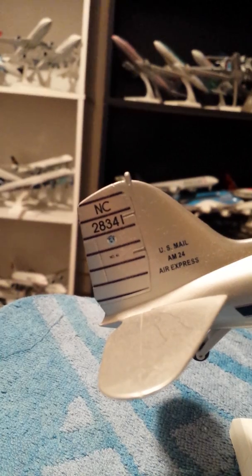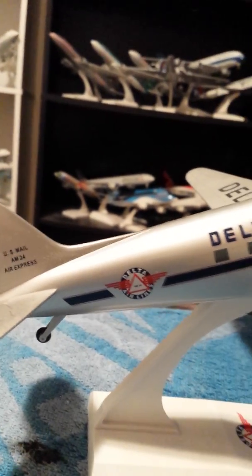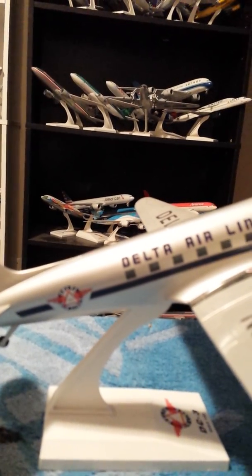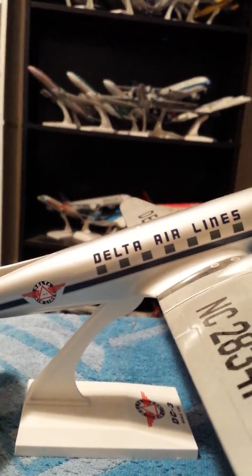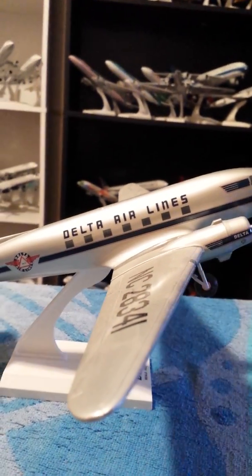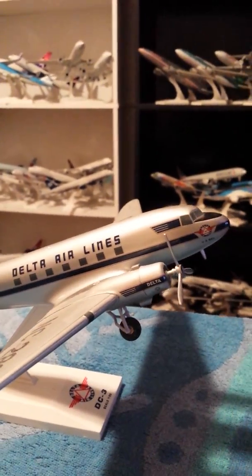Now, you can see the registration on the aircraft. The old Delta original livery from 1941. Come along the wings. And up towards the cockpit. And that's it for this tour.